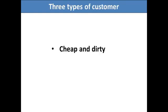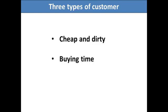We can divide our potential clients into three main areas. There are those that are looking for a cheap and dirty solution. And these are the people that we want to walk away from. Typically, they will be looking for offshore copywriters. Secondly, there are those people that are buying that most valuable commodity, time. Now, they're perfectly capable of writing their own copy, but they've got other things on their plate, so they're happy to pay to outsource it. And this is the sort of client that we are looking for.